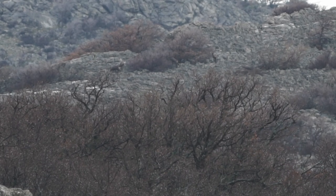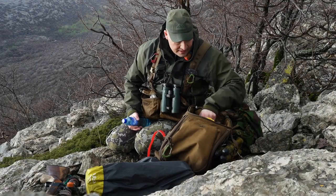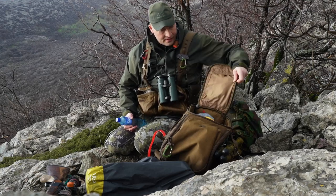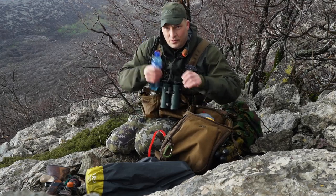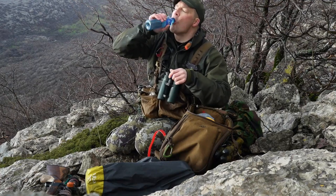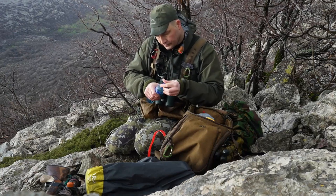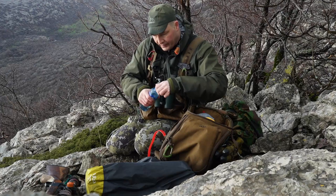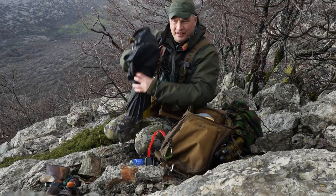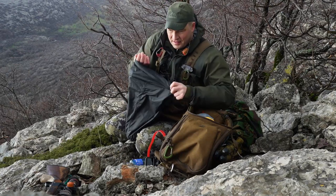Those of you that wonder, this is my baby bag, this is my carry kit: extra batteries, kit, lens, water. But the majority of the room in the backpack is simply the camera.